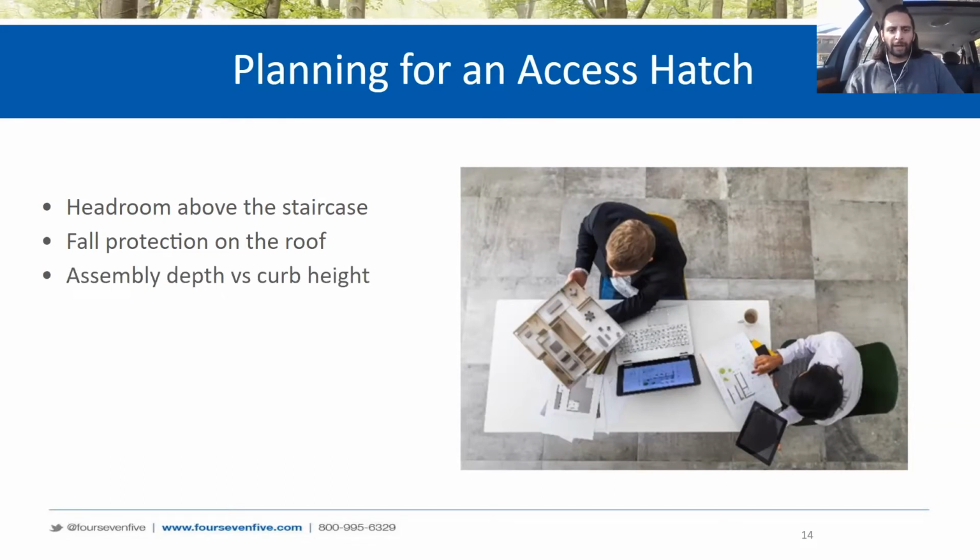The third thing we want to plan for is the assembly depth versus the curb height. Because we are typically working on high performance projects, passive house projects, we're going to have a thicker envelope. This includes the roof assembly, which will probably have more insulation than the, say, typical cold building. For this reason, we just want to ensure that the curb height from Lamilux is offering adequate clearance above the finished roof. And if not, we want to plan to build some sort of platform to elevate the Comfort Solo so that clearance is achieved above the roof assembly.